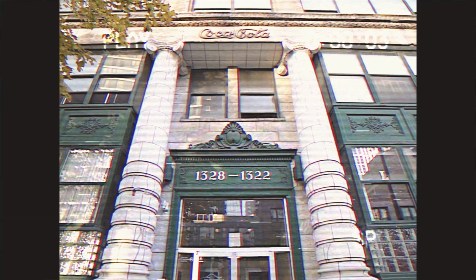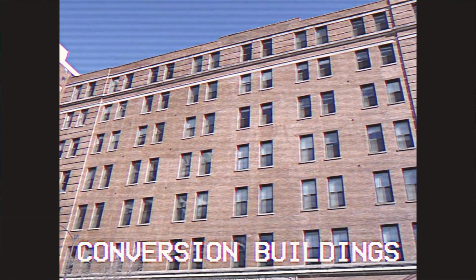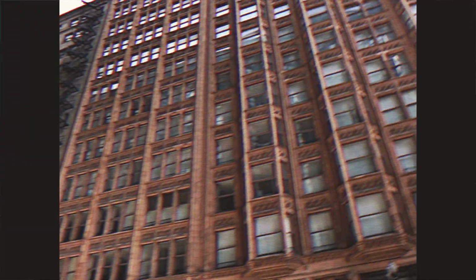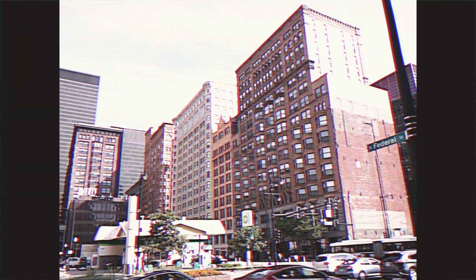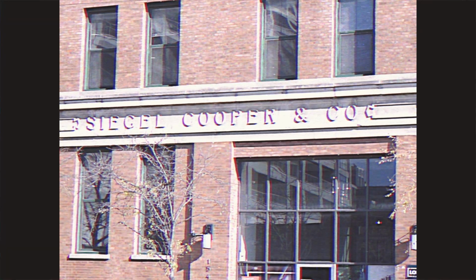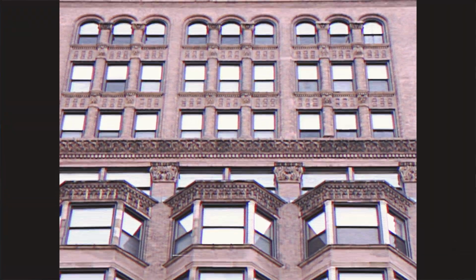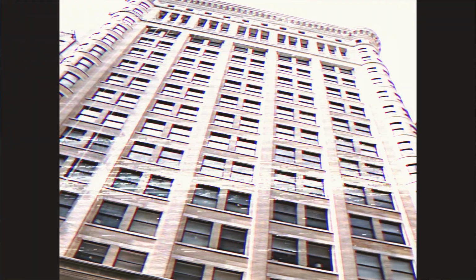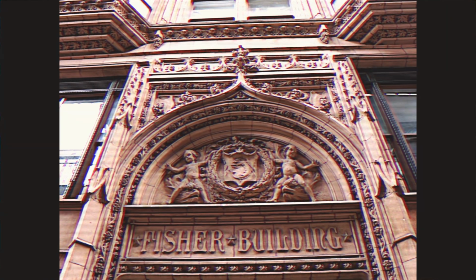I also have to mention conversions. These buildings were once factories, warehouses, or state-of-the-art office buildings. Again, they're pretty unique to big cities with industrial eras. Throughout the 20th century, companies moved out of these buildings and they were left vacant until being converted into apartments or condos. You'll find these in former industrial corridors of Chicago like South Loop, West Loop, and Printers Row.